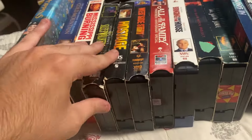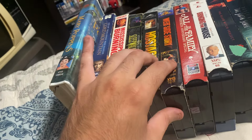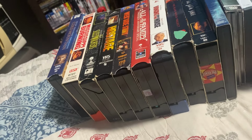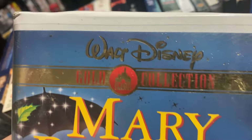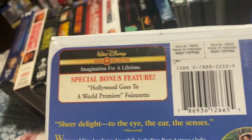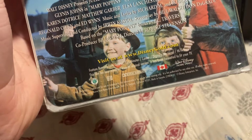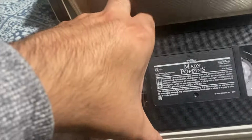Start off with the VHS tapes. And this first VHS is one of 7 VHS tapes I got at Spin It Music and Video on Thursday, which was October 24th. This one's a Gold Classic Collection VHS. Now, I have the 1986 Sorcerer Mickey VHS of this movie, but that copy did not have the case, and plus, the tape was worn out. So, I decided to get the Gold Classic Collection tape, plus it's a better copy, and it's in the case.